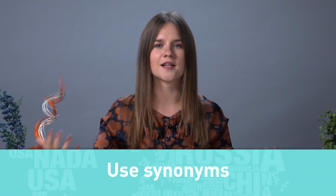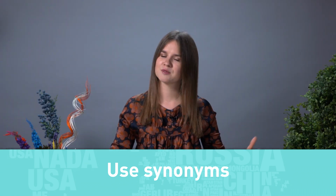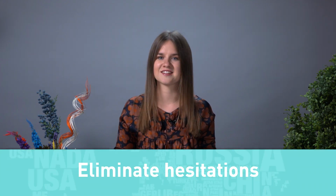So tip number 2, use synonyms. Instead of a lot of, use a bunch of, much or many, or substitute I think or I believe with I reckon, I guess, I suppose. But make sure you never do the same thing in writing, as only I believe and I think are possible to use there. Another piece of advice is to eliminate hesitations.